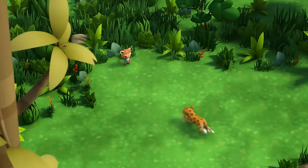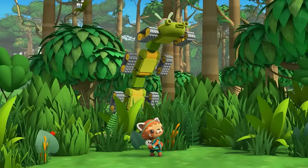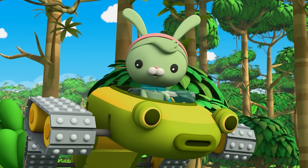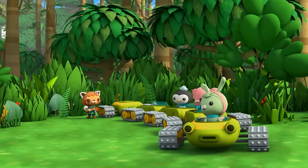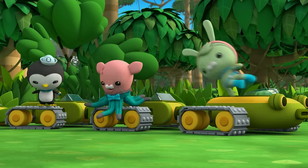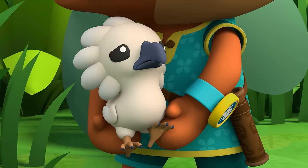We're trapped. What's that? That would be the Terra-GUP 5. I based it on a centipede. It can crawl over, under, around, and through just about anything. Hello, Min. Inky, what are you doing here? You said I should see the rainforest for myself.